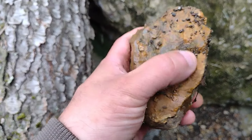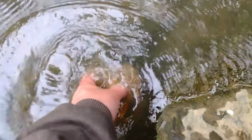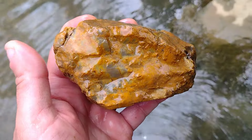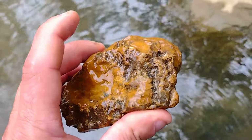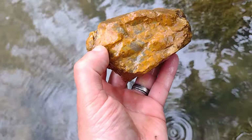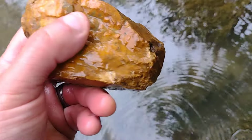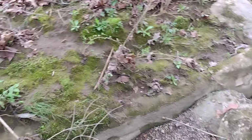I'm suspecting it's going to be a jasper agate. Here's another one. Put that on a tile saw, might come out all right. It's nodulated like a flint would be, but it's also nodulated the same way an agate would be. Really, it's all in the same family, that microcrystalline.